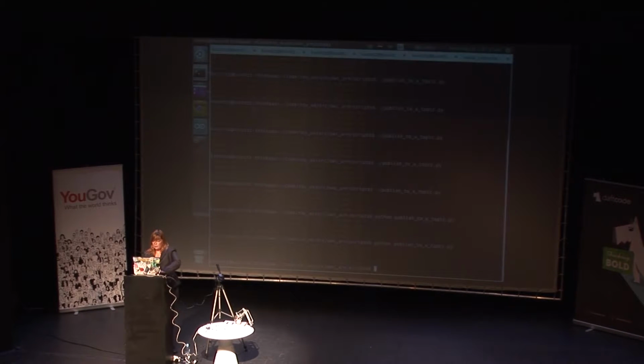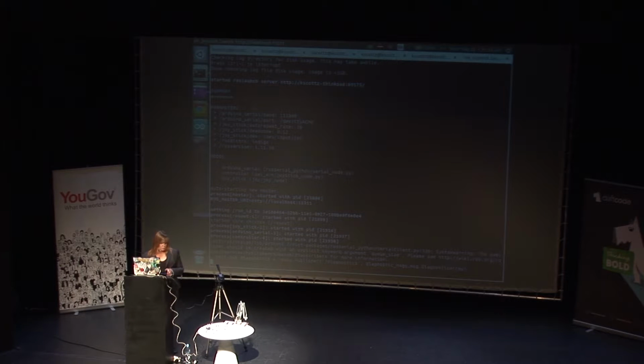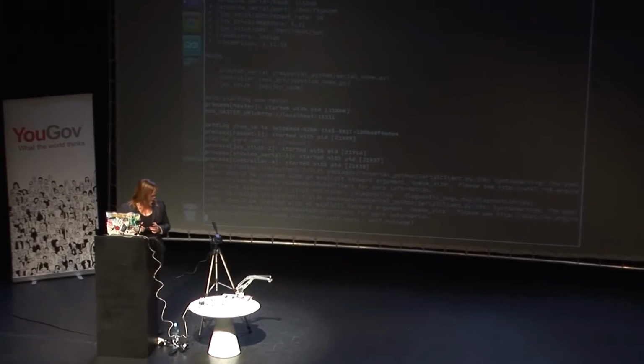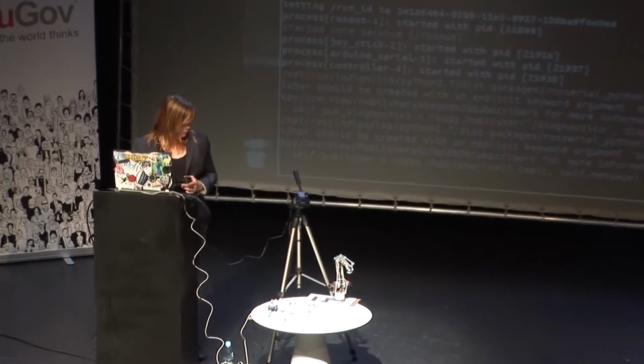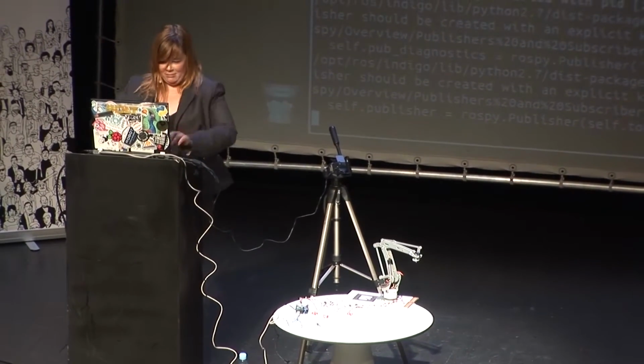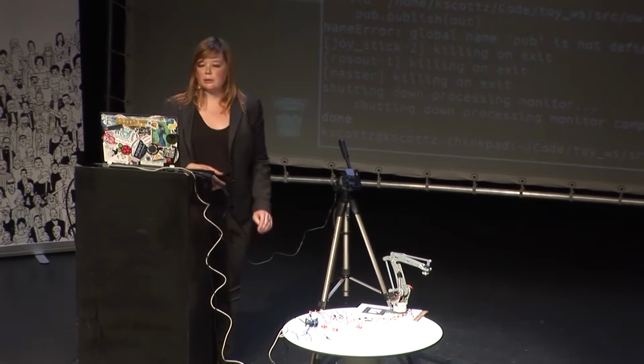So let's take a look at this. So I use this ROS launch command and give it, oops, wrong one. And so now I can do stuff like this, right? Hey, we got a controller. Sweet. So now that we have a controller, and I can move this thing around, what should we do next?